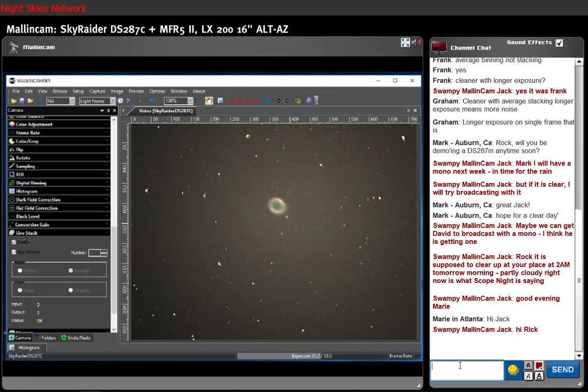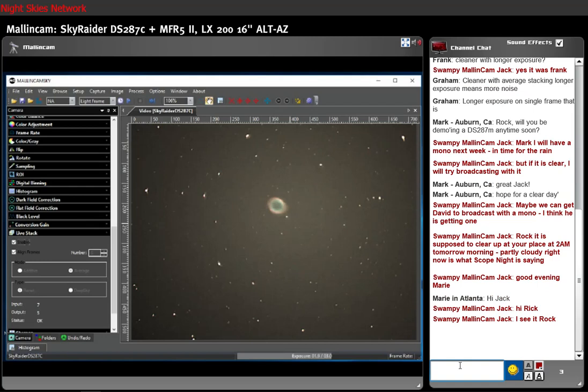You definitely see IC 1296 in the group of stars above the M57. Here we go. We got 5 stack frames, and we got field rotation, obviously, that's happening at the moment. Quite a lot of it, in fact. Yeah, we see 1296 very easily. It's right there, so it's good.